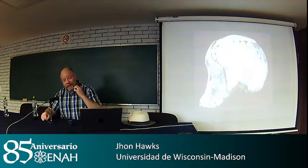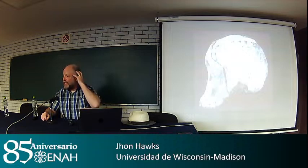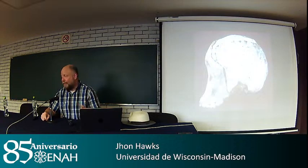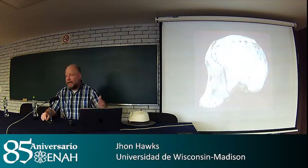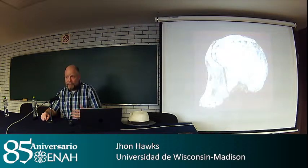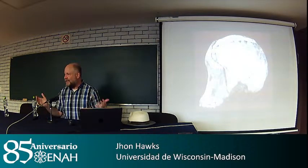Taung has an endocast, and I want to say a couple of words about endocasts. Endocasts are natural impressions of the inside of the skull. Much argument has happened about the shape of the Taung endocast and the shape of endocasts in general. They can tell us a few things about different parts of the brain and their relative sizes. And so that is valuable information. But people can over-accentuate. They can imagine that they tell you more than they do. And that's a challenge in studying these.